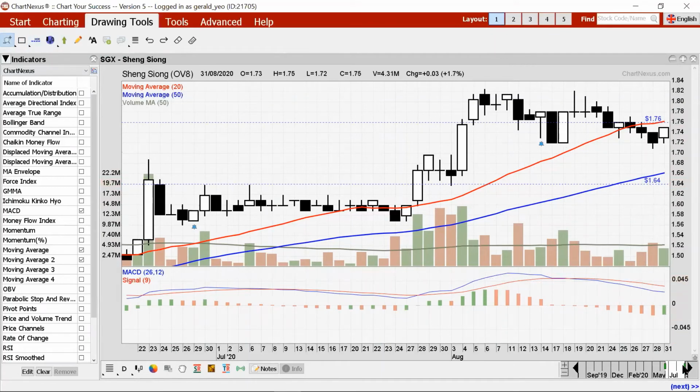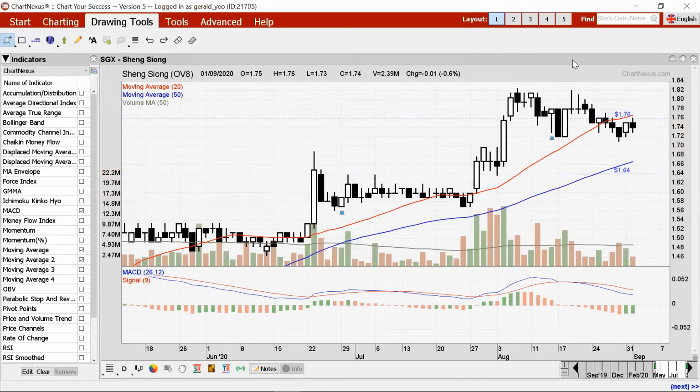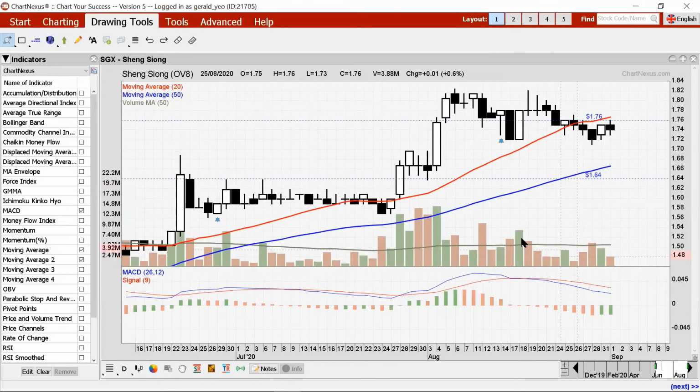Today, in fact, at the highest point, it did touch 176. So if anybody had been following this, you could be in already at 176. And for those who missed it, you have a second chance to go in, because after hitting 176, it had not really shot up yet. You can look at Sheng Siong trading at historical high. It's a strong bullish stock until proven otherwise.